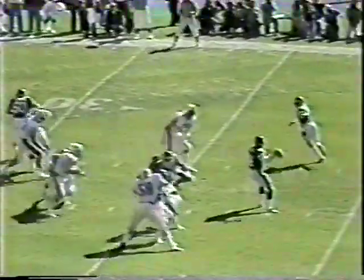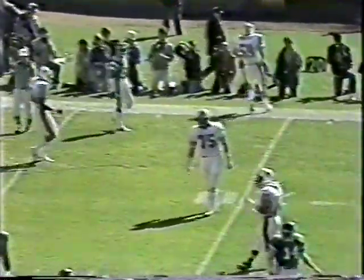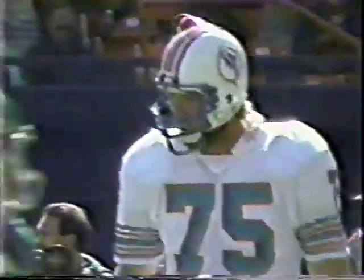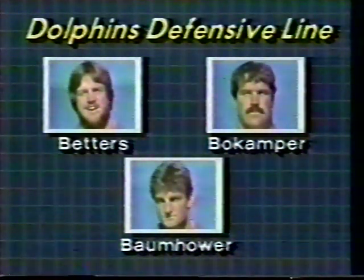First down from the 30. Oh, deflected by Doug Vetters, number 75, the defensive end of the Dolphins. Vetters very nearly had a touchdown. And let's check that defensive line. Vetters, he has 8 sacks to lead Miami.